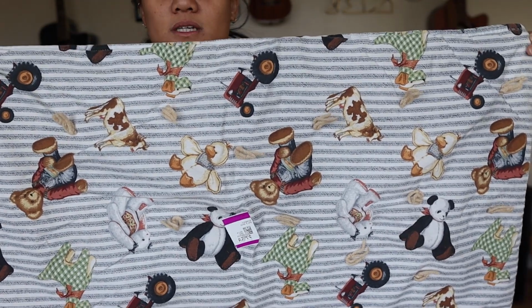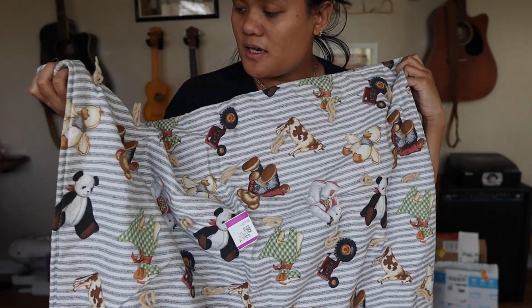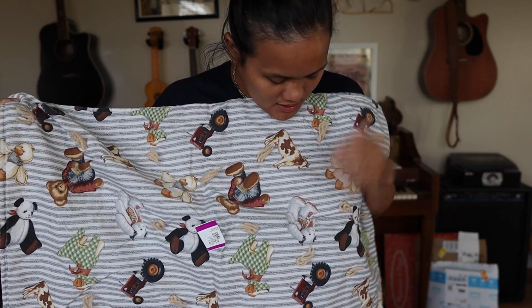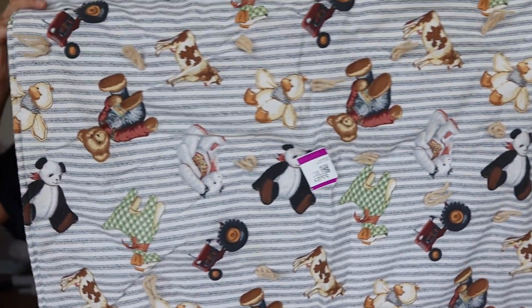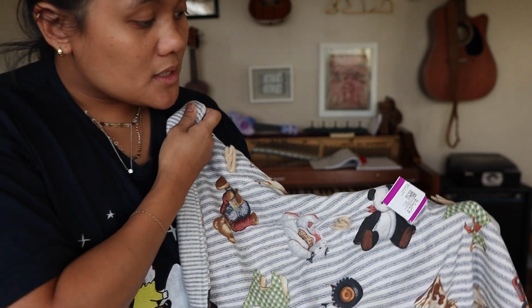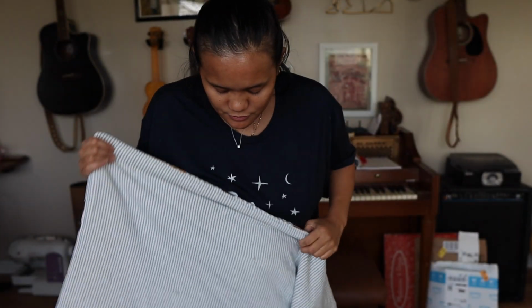Okay, so this next item is probably gonna be something for Wolfie's room. This is a really cute baby blanket that has a tractor, a teddy bear, a little stuffed duck, and a bunny, and what's that, a little doggy. Super, super cute. This was $3.29. The back is just a simple striped flannel, nothing too crazy.